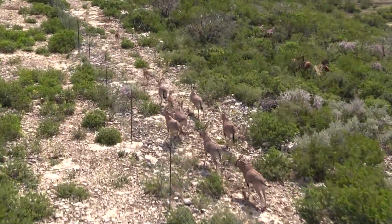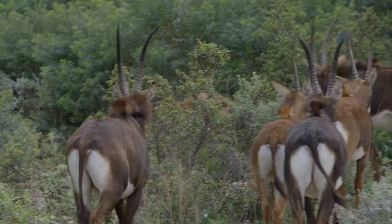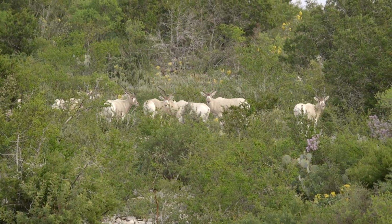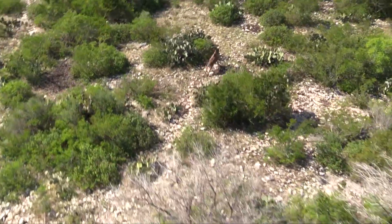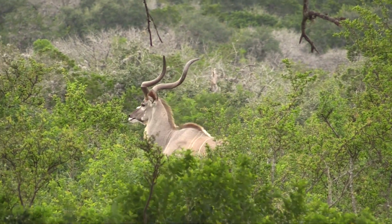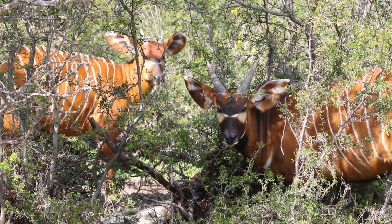So the hunting side of the business, which is really a management tool that we use to keep the herds in balance with the habitat, to keep those herds healthy. So that's where the hunting piece of it comes. And it just so happens that that is what generates the revenue that allows us to do the conservation projects.